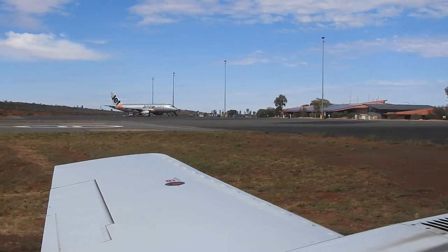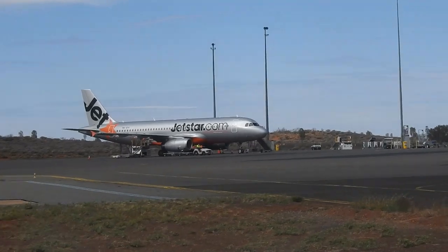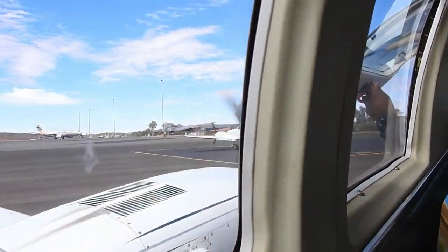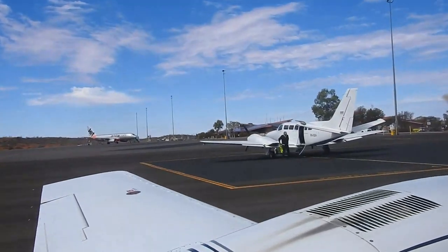So we're down on the ground and I see that Jetstar has made it also, and so it's our partner plane landing just before us.